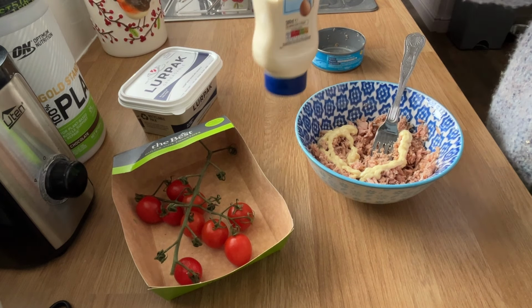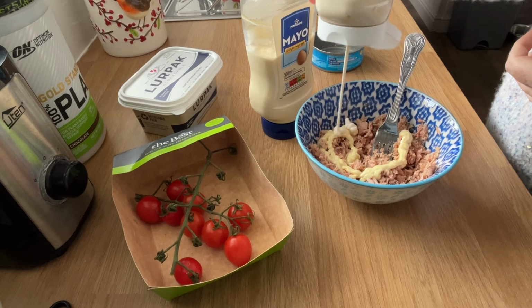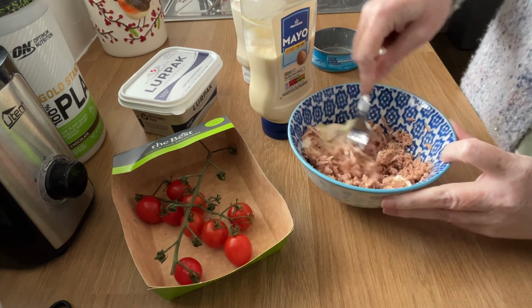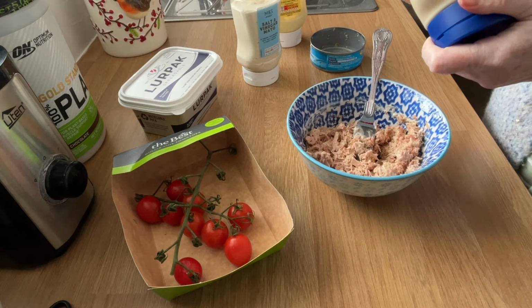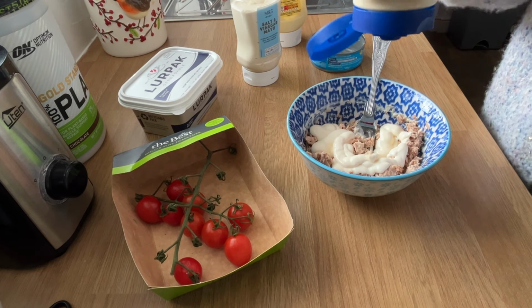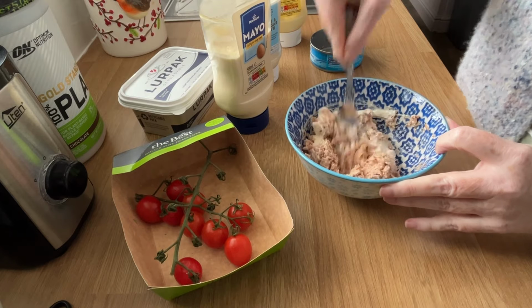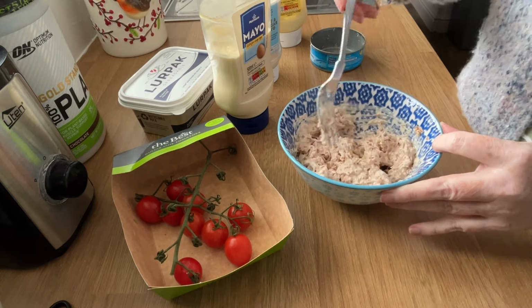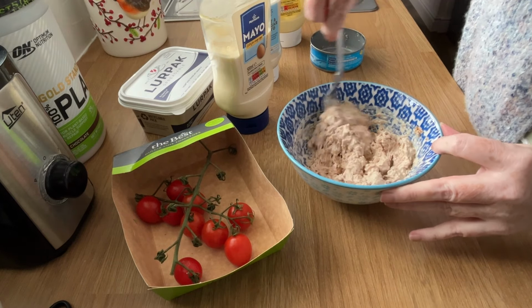Usually I do salad cream and mayo, but I'll just add a little bit of this as well. It's really vinegary. Yeah, it's nice.